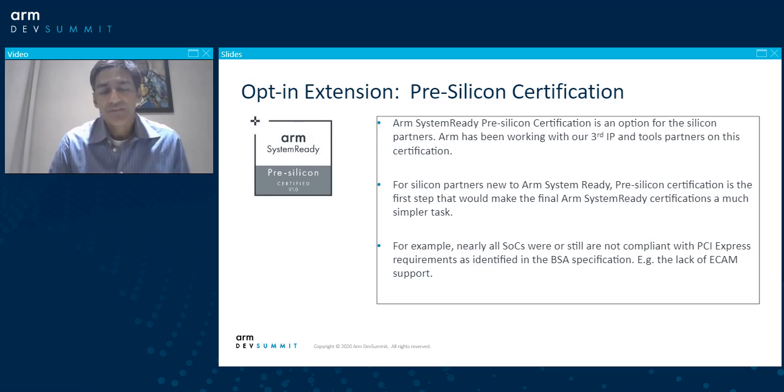We're pleased to include the pre-silicon certification as part of SystemReady. The value that our partners can derive from this is to be able to certify their SoCs prior to tape out. And this creates benefits, as I mentioned before, around time to market advantages, being able to catch errors and bugs prior to tape out, and minimizing design spins. And we believe that this is going to provide a tremendous advantage for our partners in terms of being able to get to market faster and expanding their markets.